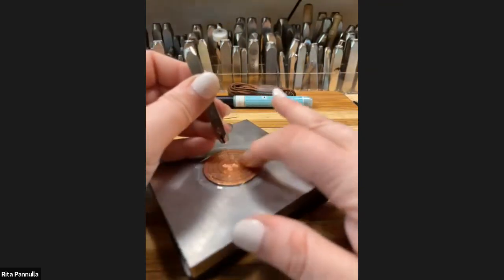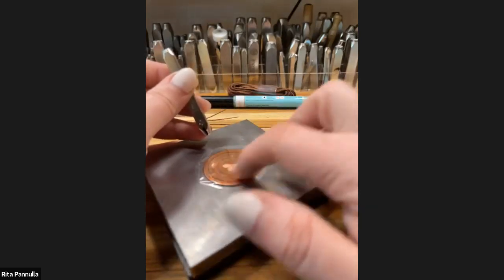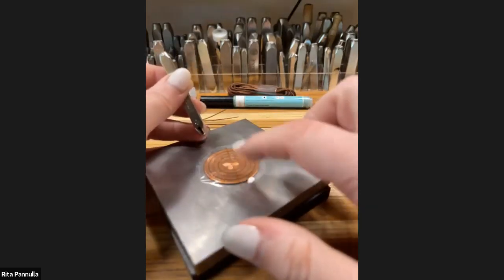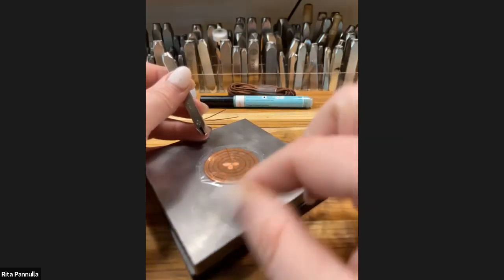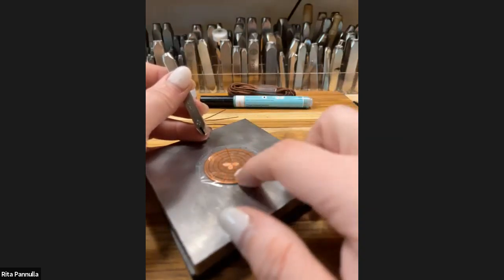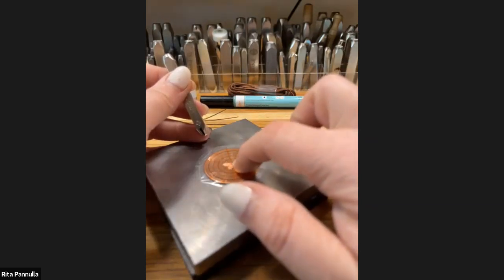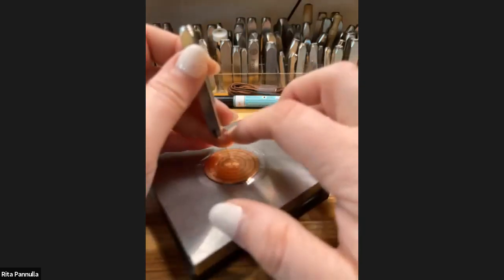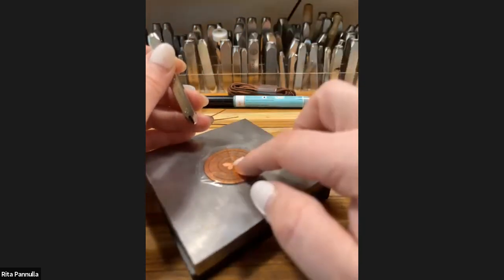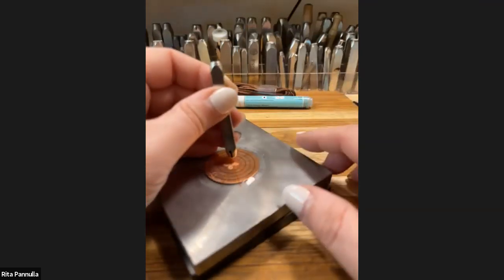Now, I don't want you to look at your sticker and think, oh my God, it's all jumbled up. It looks like a mess. You cannot tell what your stamped impressions look like until you pull your sticker off your blank. Because as you're forging into the metal, that plastic that sits on top just starts to spread and it doesn't look great. So don't judge your stamping by your sticker.